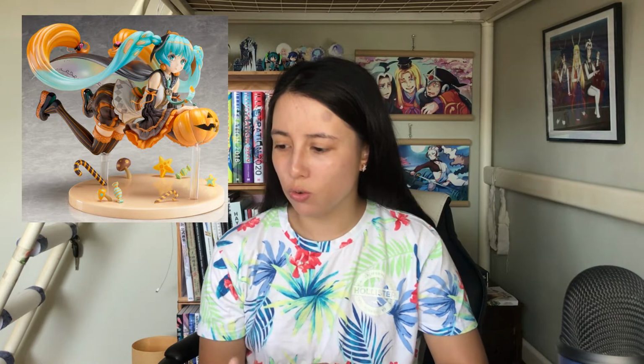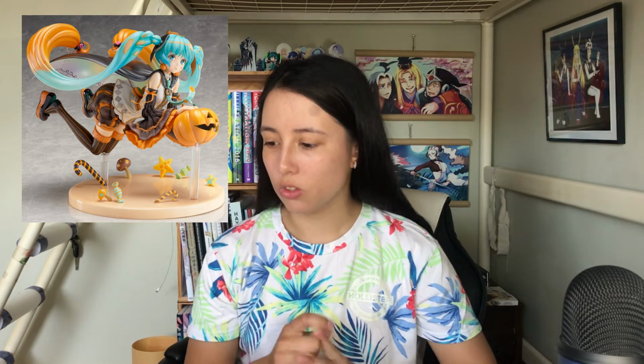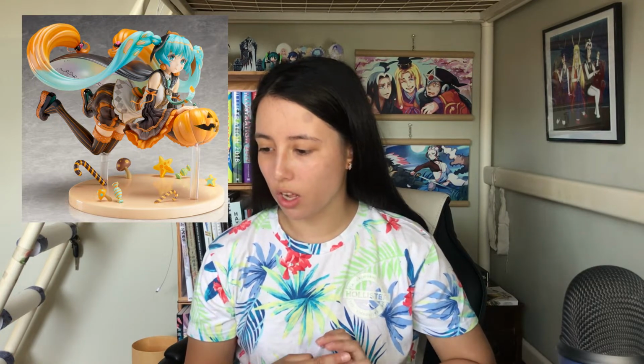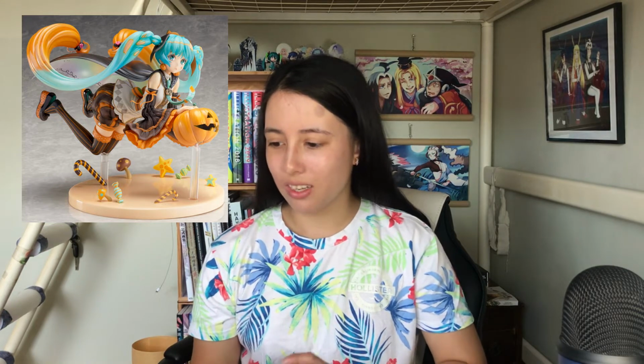She's made by Union Creative, which I heard can be a hit or miss company, so I'm hoping that they do her justice overall. So she's 18,200 yen off of AmiAmi, which is roughly $134.61. So yeah, I'm quite excited for this Miku.